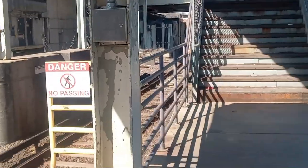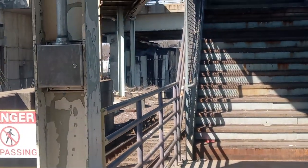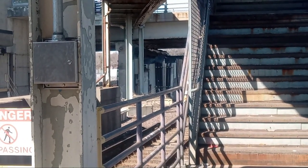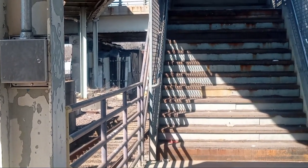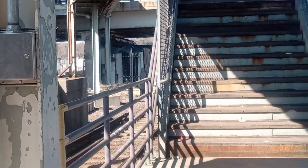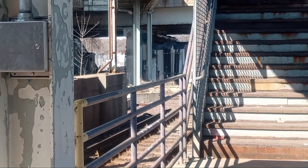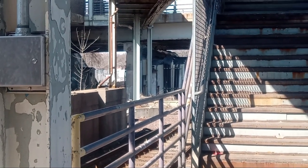In 1988, a second platform was added at JFK UMass for the Braintree branch. This allowed passengers who came from Braintree to drop off at JFK UMass or people to board at JFK UMass to go to Braintree. Now, this sums up the history of the Red Line. Now, let's focus on the rolling stock.